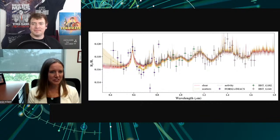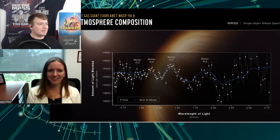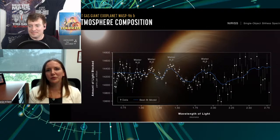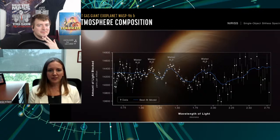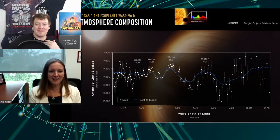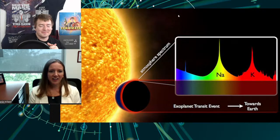So this is the first, what we'll call near infrared spectrum of an exoplanet, which is fantastic. It's brilliant. It does start getting a little bit noisier over there, but that's okay. We're expecting that. These exoplanet observations are really, really hard to do, and I think that's something a lot of people don't really grasp in the general public.